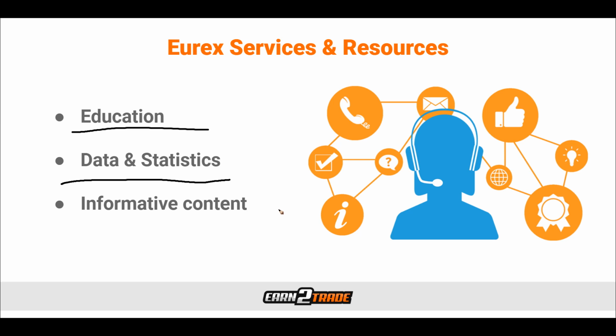The market statistics cover all assets traded on Eurex and are available both as a web version and as a downloadable CSV format for those of you that love playing with your files.